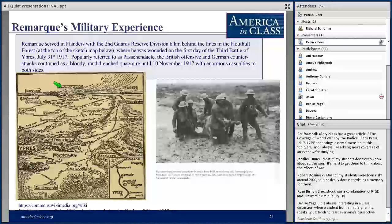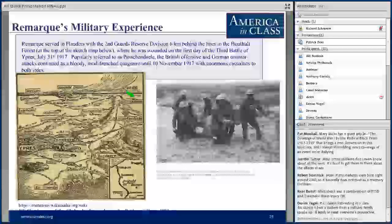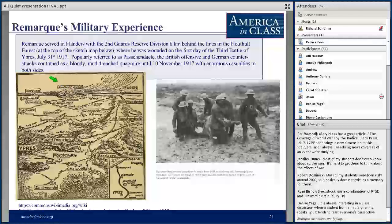This little sketch I found here. God bless the internet. So the previous map showed you where Ypres was, and you can find lots of other great maps. Here's a sketch map. So Remarque was in the Houthulst forest in Belgium. This is all Flanders in Belgium. Ypres is here. So the line on the map runs like this. And of course, the battle was an Allied offensive that was designed to push forward through the lines. And we see Paul, the battles he's in, most often they're subject to British attacks and then counterattacks.